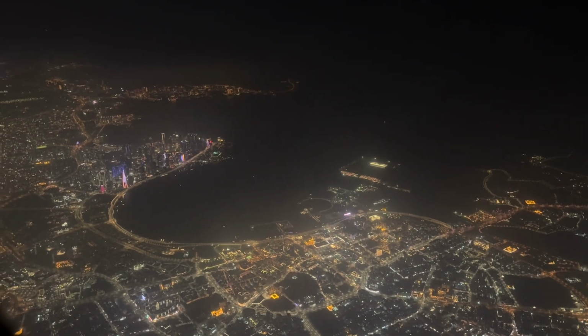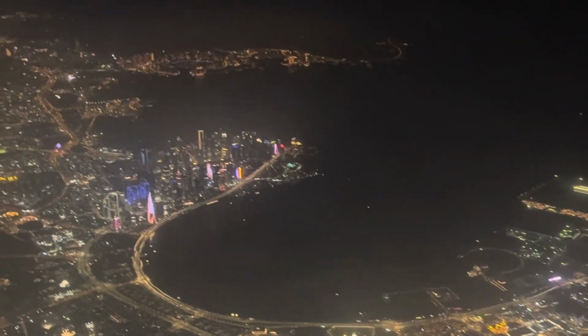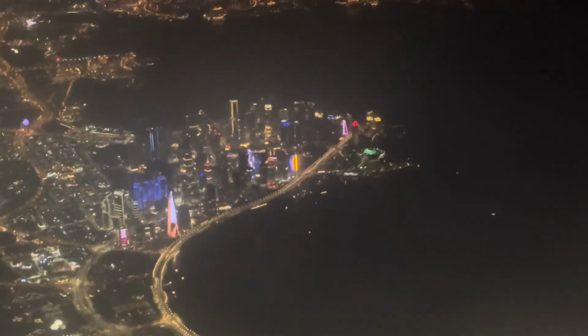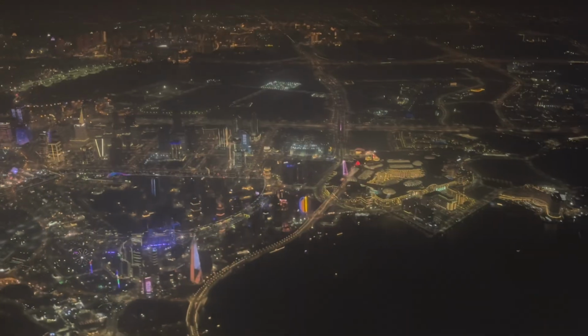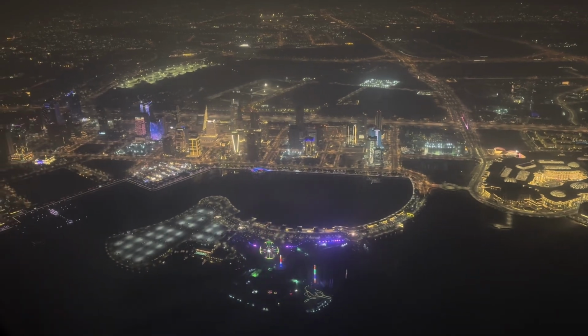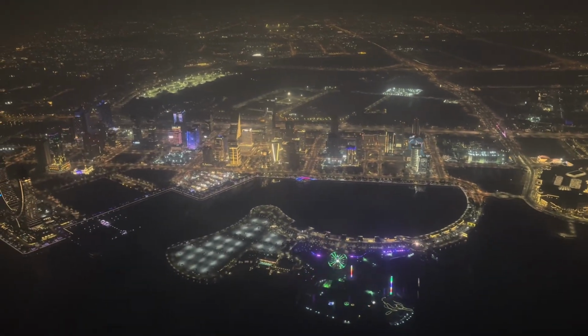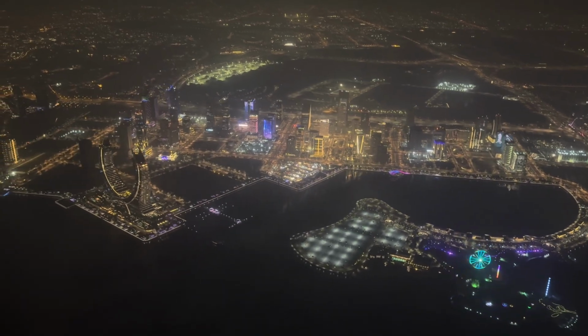This means that the flight will actually take a couple minutes longer than it could otherwise, but it also means that I should have a pretty nice view of some of the architecture in Doha as we go past it. Here you can see some of the high-rises from the old downtown. And now as we turn around and start heading south towards the airport again, you can see Al Maha Island, and then just south of that is the now iconic Fairmont at Lusail.